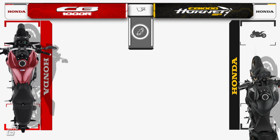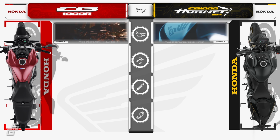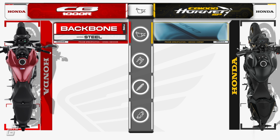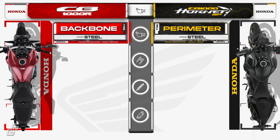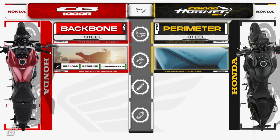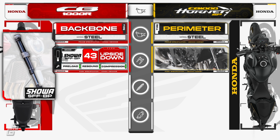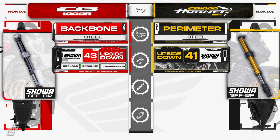As for the frame, the Hornet gets a completely new design. While the CB1000R uses a steel backbone frame, the Hornet is equipped with a steel perimeter frame that Honda claims has a 70% increase in torsional rigidity. For the front suspension, the CB1000R features a fully adjustable 43mm Showa separate function fork, while the Hornet uses a slightly smaller version of the same fork, which is also fully adjustable.